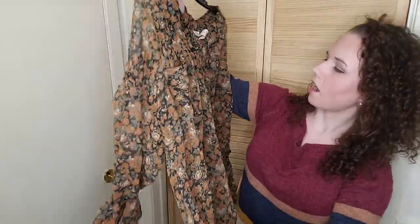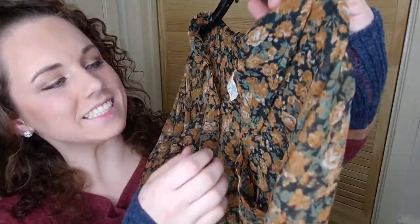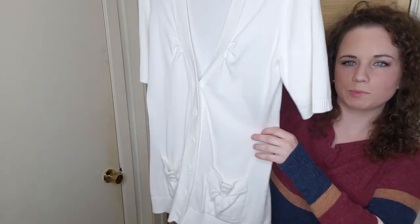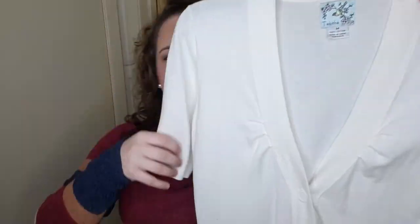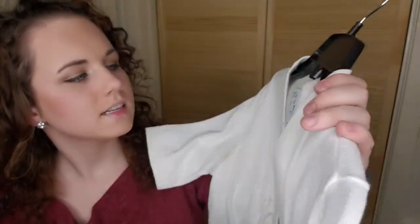Next is this Free People floral. It's a very fall wintry colored floral, high low, semi-sheer slouchy top. It has two front pockets, two frockets, and it's a size medium. Next is this Tabitha, which is a brand sold at Anthropologie, button front, short sleeve cardigan. It's got some really cute pleated details. And there's a tag. And it's a medium.